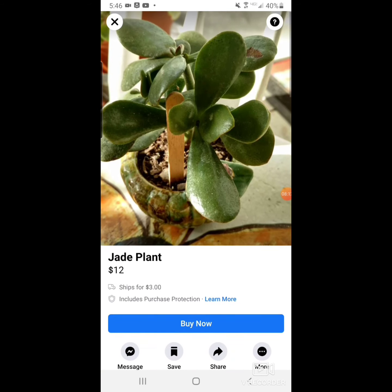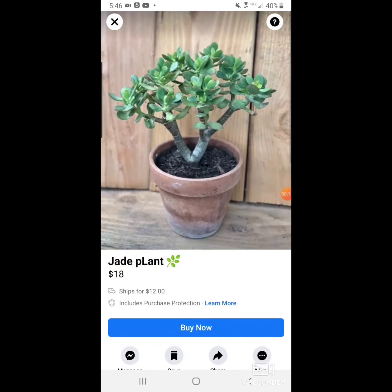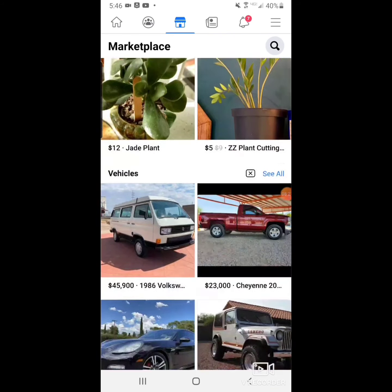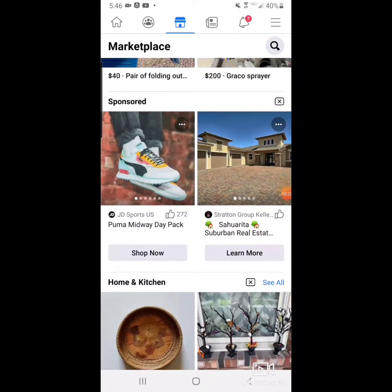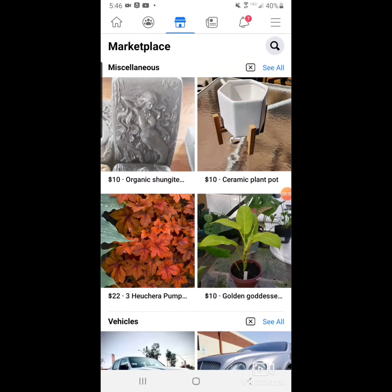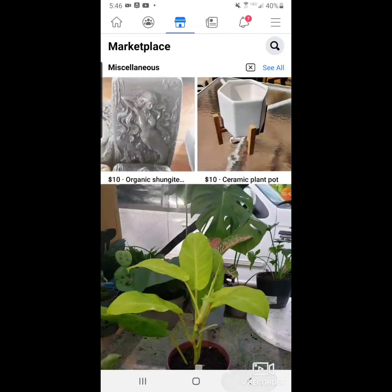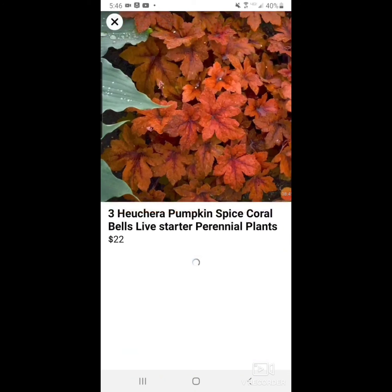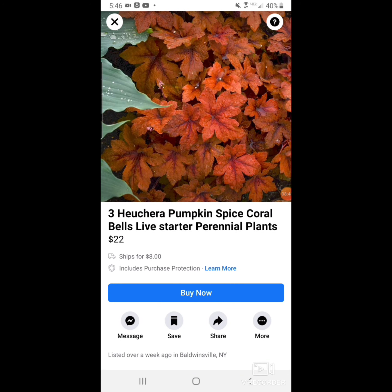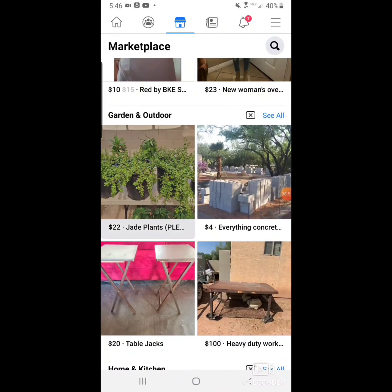Here's a bigger jade plant. Again, you can make this jade plant look just like this jade plant with ramification. Let's see. Moving on. Golden Goddess Philodendron. That looked like a grandma plant, but no offense, that might be your thing. I don't know if these are real plants. Again, this is the shipping. I don't want to look at stuff that ships. Jade plants, here we go.